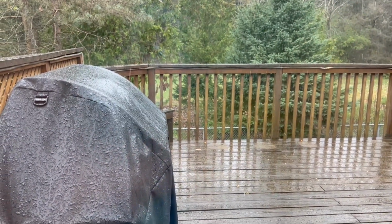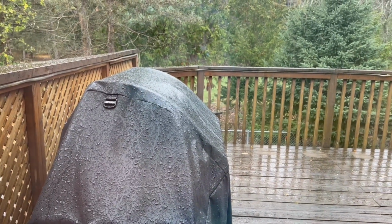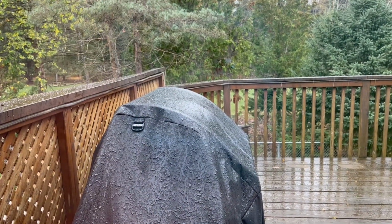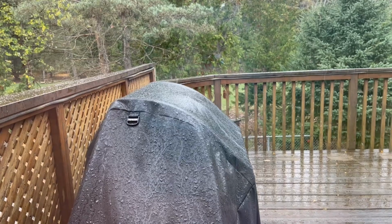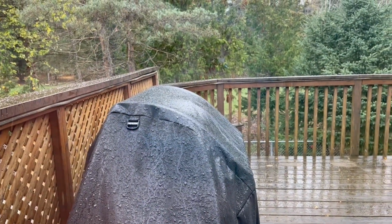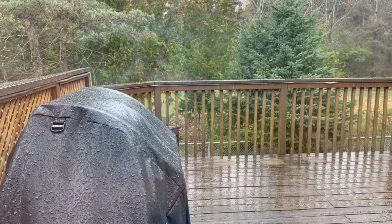Well, it's October 31st, Halloween, and we're getting snow. It doesn't look like it's going to stay. It's pretty wet and kind of more like pellets, snow pellets, than snow. It's melting as soon as it hits, but first bit of snow for the year, early.